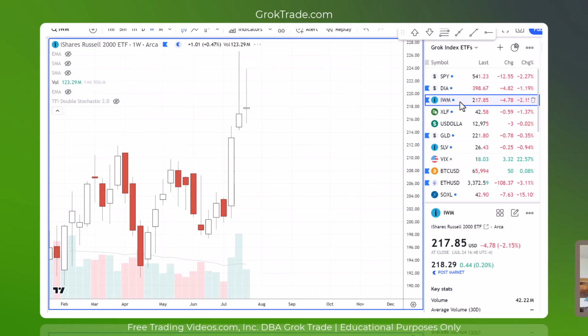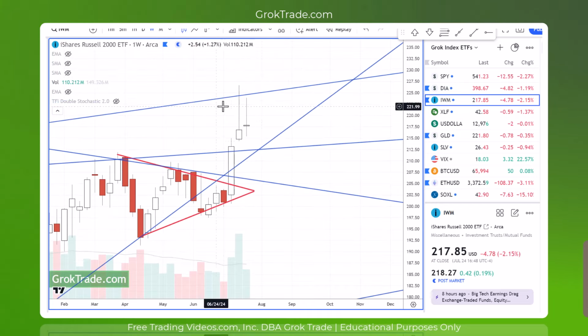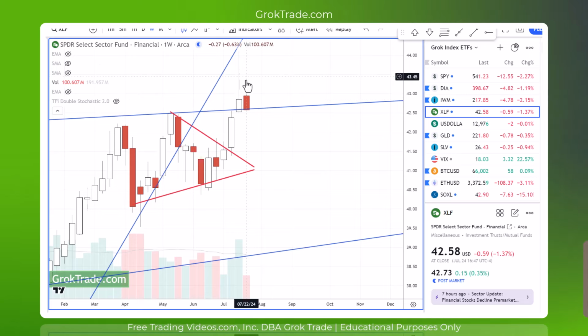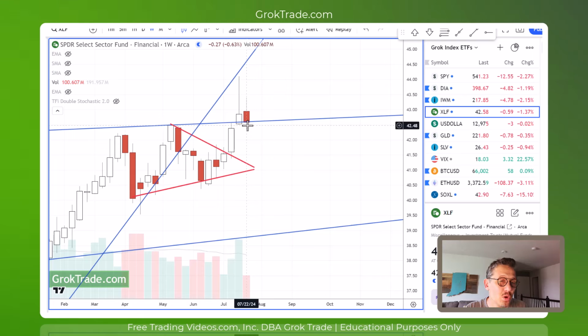Look here at the Russell 2000. It's technically higher, but we touched this area of resistance up there and came right back down. And then financials, very important to look at. Lower high, higher low at this moment, and we're trying to get back below this support line, guys. If that happens, and we close the week that way, that's bad news.